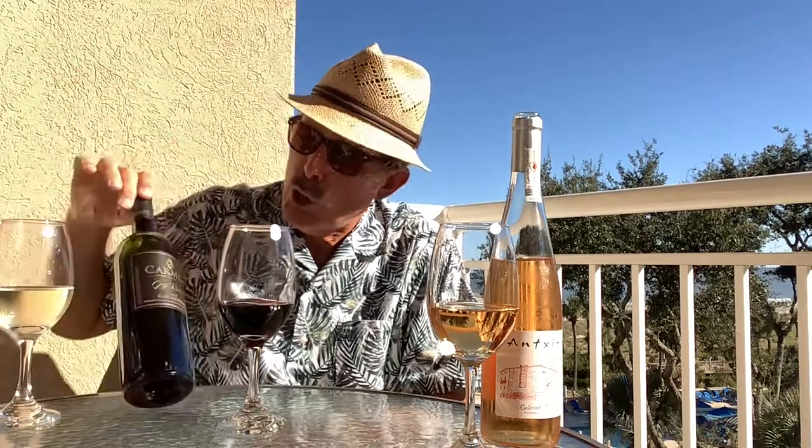And this one specifically, this one called Carmen Gran Reserva 2017, happens to be available for all my PA friends at the PA Wine and Spirits. It's readily available. And I highly recommend, if you're looking for a little bit different experience with a red, go out and try this one. It is fantastic.